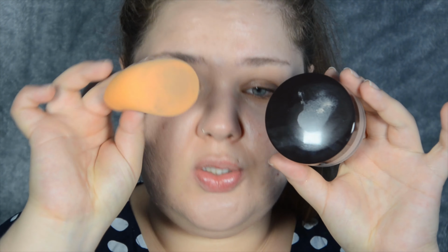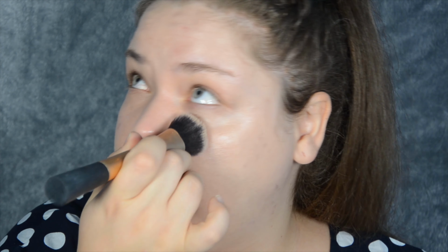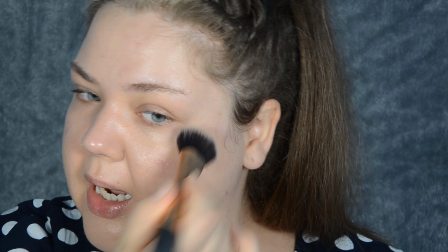However, my sponge has soaked in all the product, so I have to pump out a little bit more. That way I can test out what it's like applied with a brush. See, it has some coverage, you know. I think a lot of that coverage was gone because of the sponge. A lot of my product got sucked in. However, this is very nourishing, so it's kind of hard to get a nice even layer with a brush. Just doesn't look as nice.